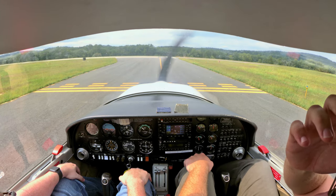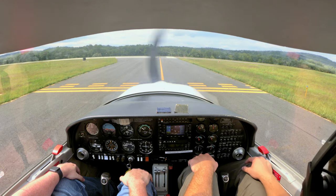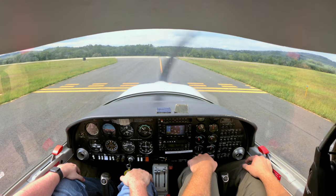Just a heads up, it might be a little bumpy until we get to altitude, just because we've got some winds coming over these little hills here. Yeah, I expect it. Shouldn't be too bad today.